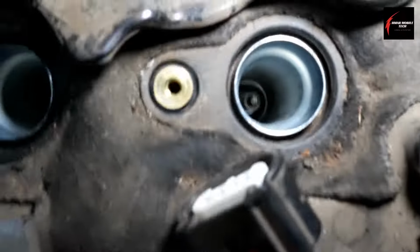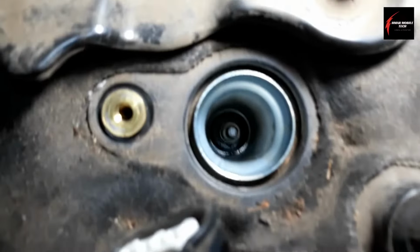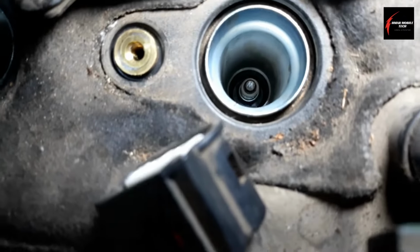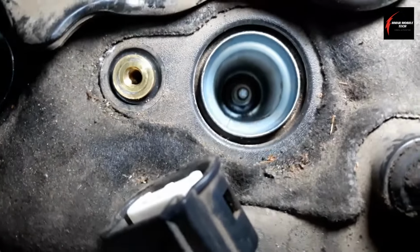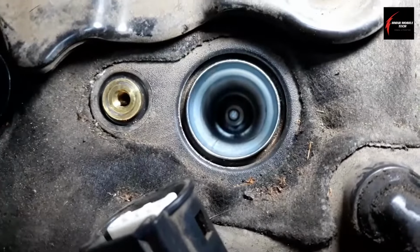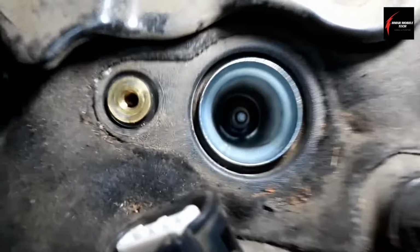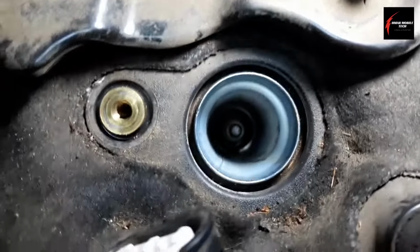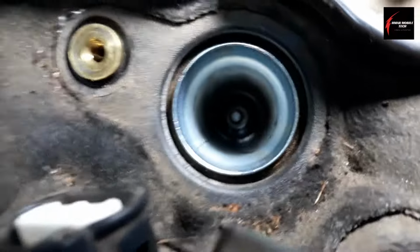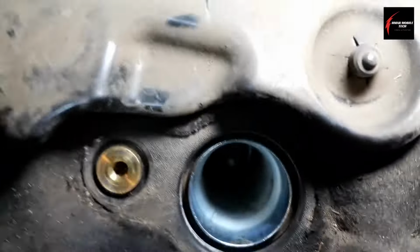Now, another thing I'll mention as well is that if you're not really 1,000% sure if your spark plug is being threaded in right, look in there. If you look in there, you can see it straight up and down, and there's even spacing all the way around this tube that goes in, the spark plug tube that goes in through the valve cover. It goes down into the cylinder head. So if you look closely, you'll see that it's directly center.